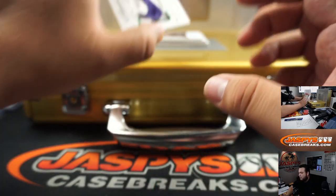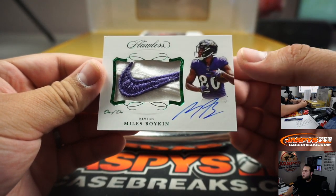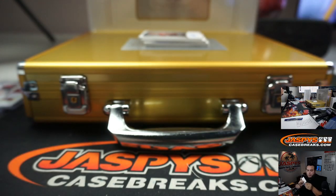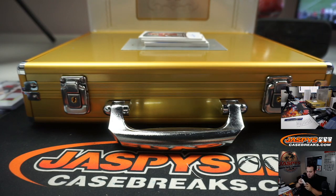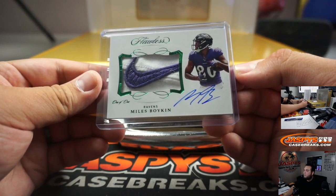Ooh, and look at this. A one of one Nike Swoosh Auto of Miles Boykin for the Baltimore Ravens, Aaron bought straight up. There you go. Nice. Sweet.